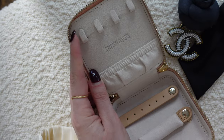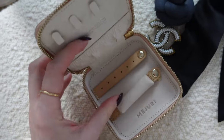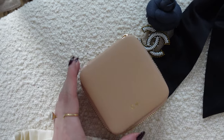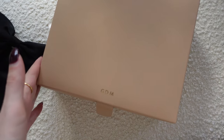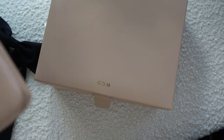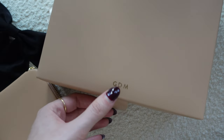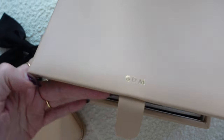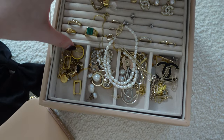So it's got some places for some necklaces, earrings, and then some rings here. So I need to go through my jewelry case and decide what I want to bring. So this is actually my jewelry case. It's like this is the mini version of this. I love this set. I got this for Christmas from my mother-in-law. And right now it's not really organized, but it has a bunch of tiers in it.